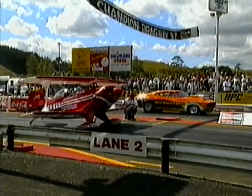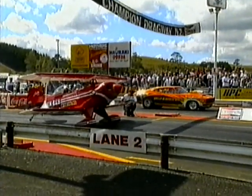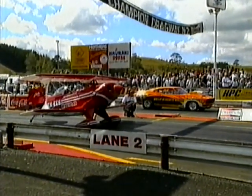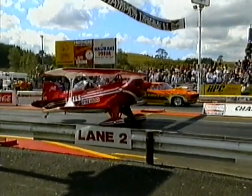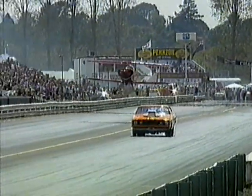Gary Bogart in the Brian Roberts Falcon had never raced an aeroplane before, but he got his chance at the Drag Nationals. Richard Hood in the Pit Special, something for the crowd to get their teeth into in the lunch break. The takeoff was good from Hood, but it was Bogart that came back, but he managed to stay on the track.